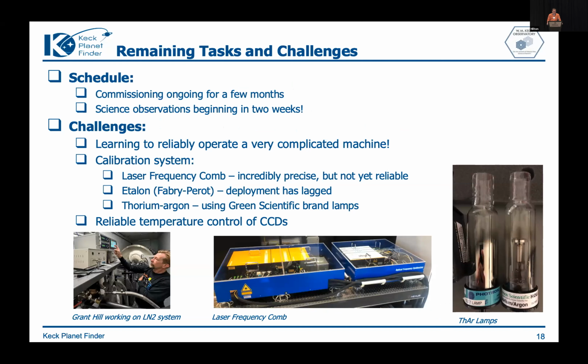We have several things which I'll enumerate that we're working on. Our on-sky commissioning is going to last at least a couple more months. Somewhat terrifyingly, we also have science observations that are beginning in 2 weeks. These are science observations that are mostly Rossiter-McLaughlin events, but starting in a couple months, we're also going to have time series measurements as well.